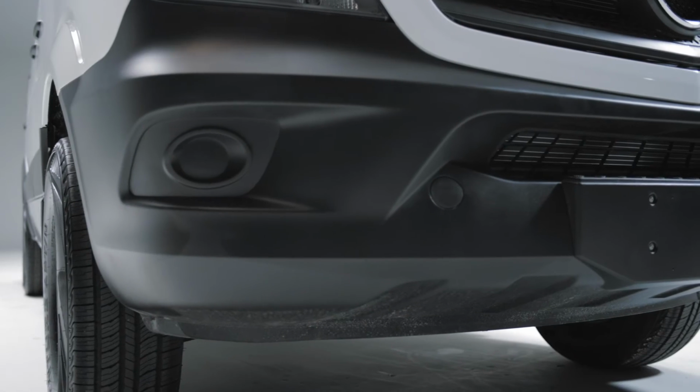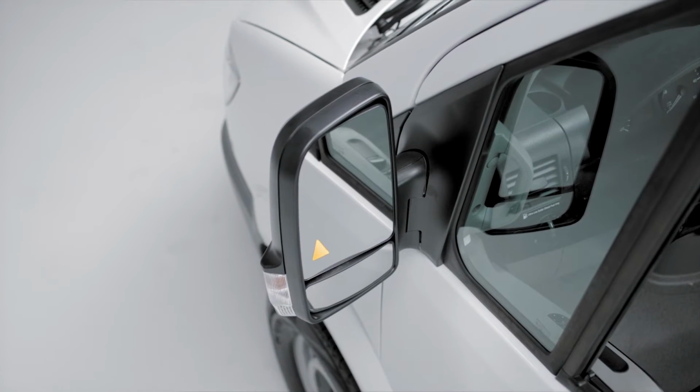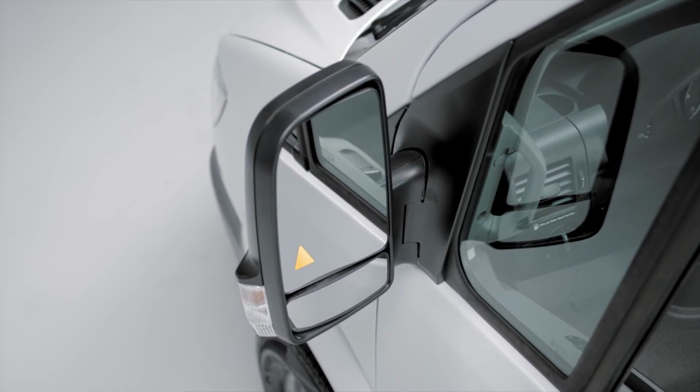Your new Sprinter may also be equipped with PARKTRONIC, a series of sensors located in the front and rear bumpers. Yellow indicators illuminate on the side of the van closest to the obstruction as you approach it.